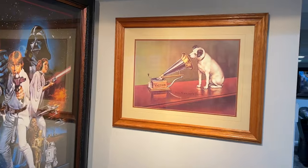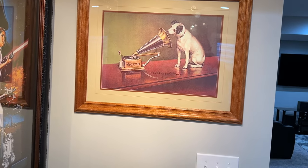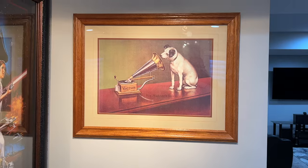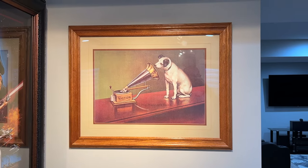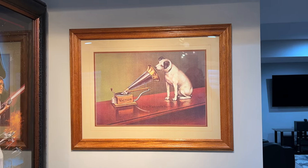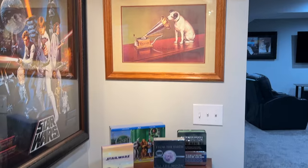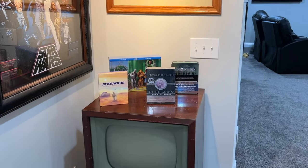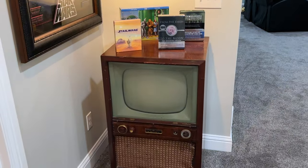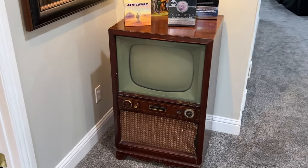And then this picture of the RCA Victor, His Master's Voice. I've had that picture for an awful long time. It's been in my family since I was younger, and I don't even know where it came from. It's nothing special or anything. It's just kind of a cool picture, I think. And then just some movie stuff and an old TV that does not work. But anyway, kind of a decoration, I guess, if you will.